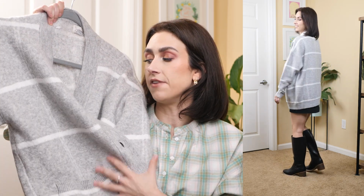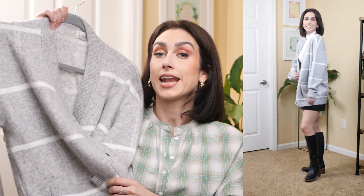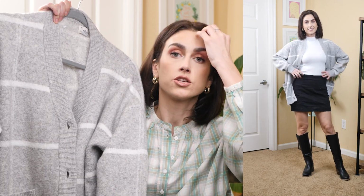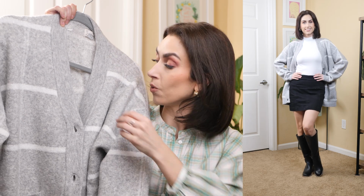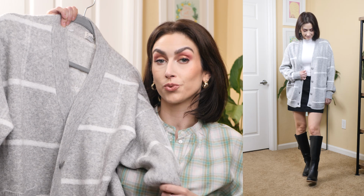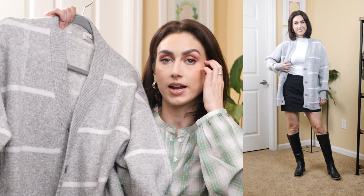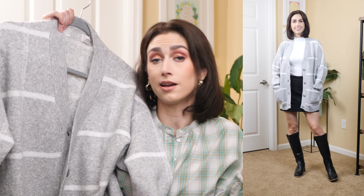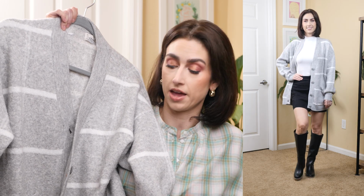But this is a very, very soft, again, I would say heavier weight cardigan. It's not super lightweight, so I won't be able to wear this for a while where I live. But if you are somewhere where it's gonna get cold very soon, you're really gonna like this one. The gray and white is very timeless. It's very easy to match. You can put this with any color scheme, really, and it's gonna go with it.